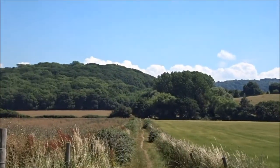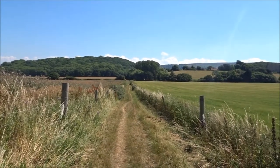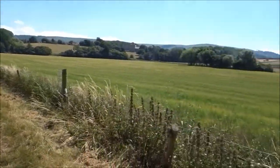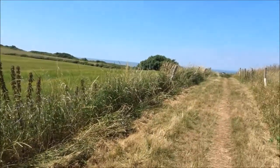It's beautiful, isn't it? Quantock Kilns and the... I know that they love this place, my sister and her husband. Loved it. They moved from Bath so they could be down here.